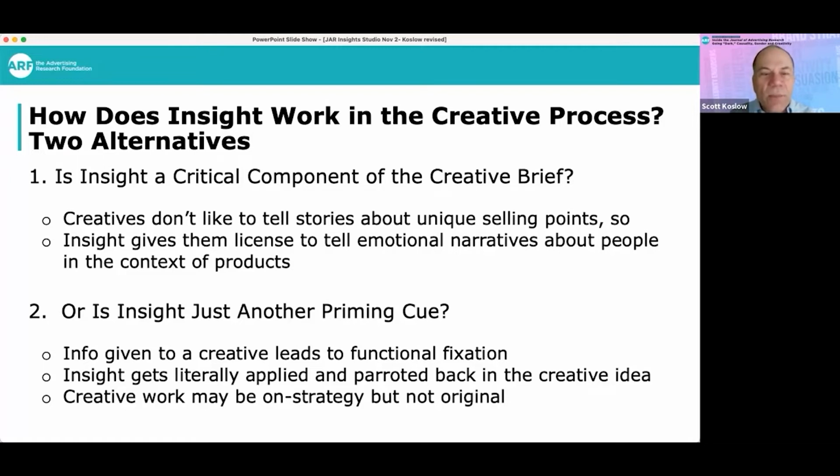Okay, so that's the way that we think in the ad business insight's supposed to work. But there's another particular way, and this one falls back on a long tradition of research and creativity outside the advertising area. So the other alternative is: is insight just another priming cue? If you're doing some kind of creative thinking, priming cues are often very bad. It's not stuff you want to do, all right? So the information given to a creative leads to something called functional fixation. Okay, functional fixation.